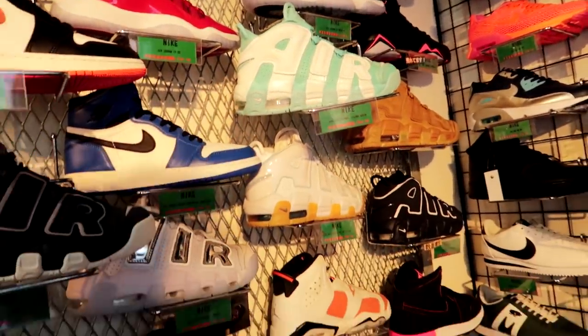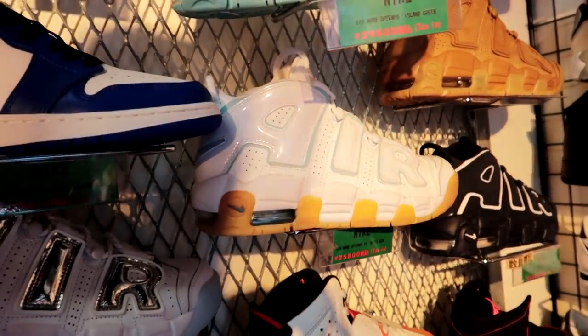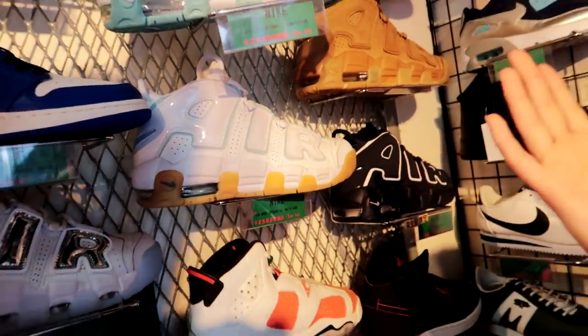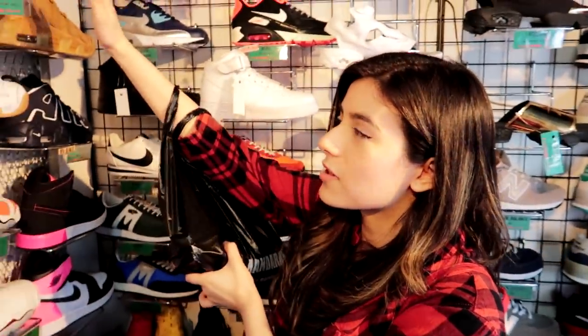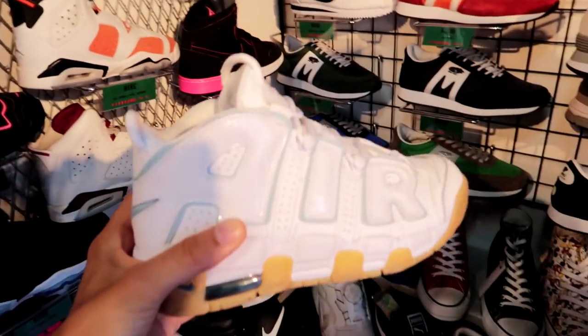So they got a bunch of colorways here. Natty, which colorway are you feeling the most out of these? I like these, but these are nice too. The white and gums? Yeah, but honestly, it's just a good model. It looks good in a lot. You like that minty blue too? Your favorite one, yeah. If you were to get one right now, it would be this one here.